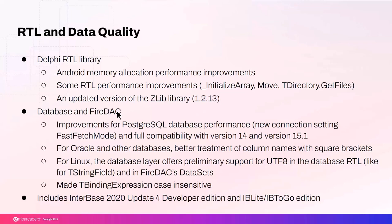RAD Studio 11.3 Alexandria now includes InterBase 2020 Update 4 Developer Edition and the matching version of the IBLite and IB2Go edition. IBLite is free to deploy across all platforms, while IB2Go is available for enterprise customers for Android and iOS.